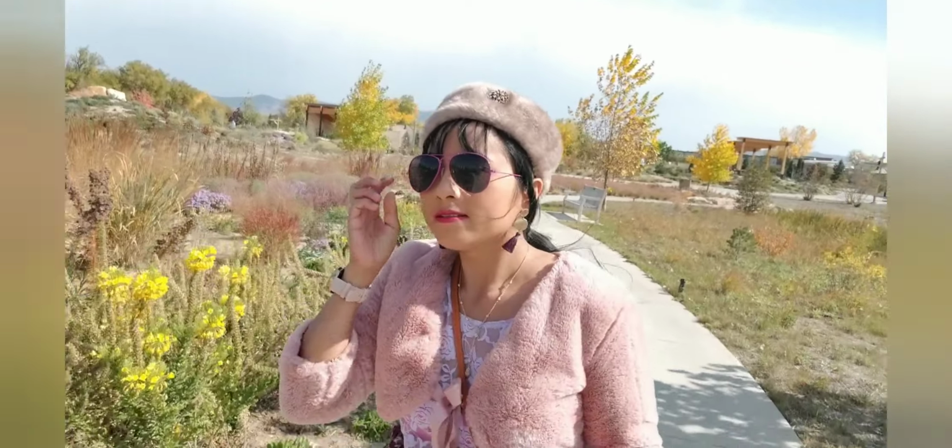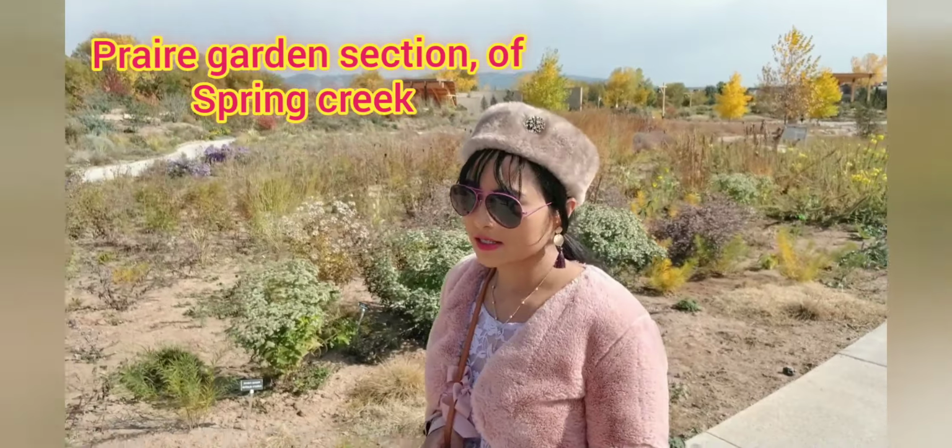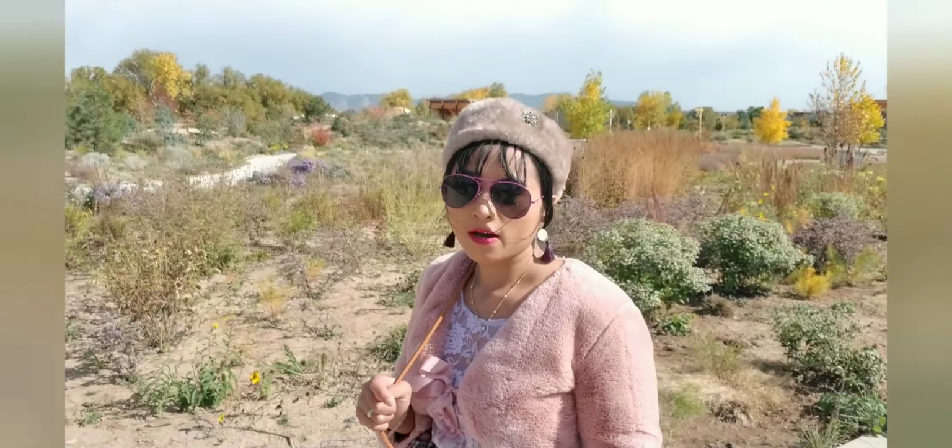Very windy here today. It's a windy day, Sunday. It's not really cold, unless the wind is really strong. So we are still here in Prairie Garden, which is in the Spring Creek Garden.